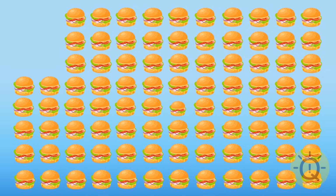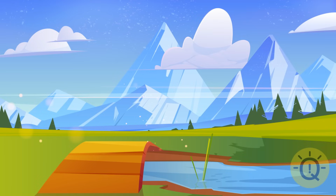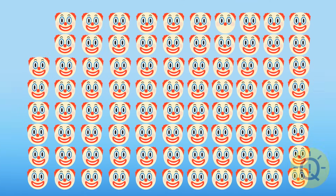How about these burgers? Do any of them stand out? See, this burger is smaller than the rest. There's something wrong with this picture. What exactly? It's the river. It seems to just disappear under the bridge. Is there a hole in the ground there? Which emoji is the odd one?